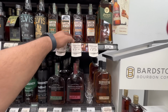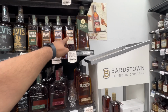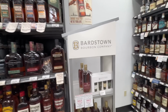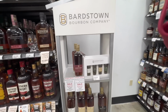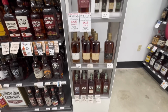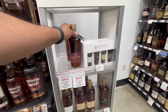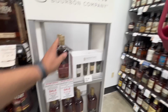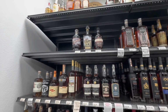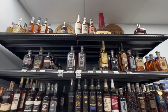So we're all looking for the Weeded cask strength, but they don't have it here, but they have the full proof. That is such a good freaking Green River. Nice little Bardstown display. Again, this is really cool. And then we got some Bardstown and Green River there. They have the Discovery 5 and 8. All right, so let's get into some more bourbon. Let's start up there. Some Chattanooga Whiskey Founders.